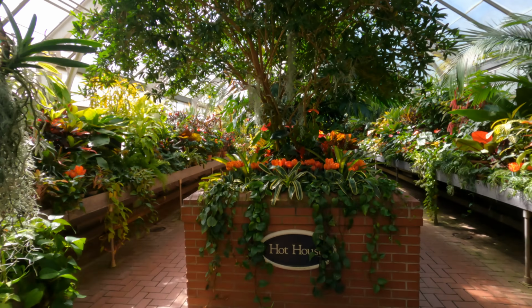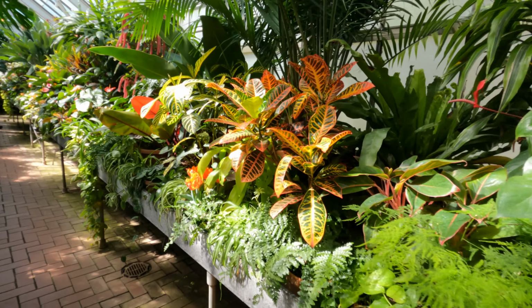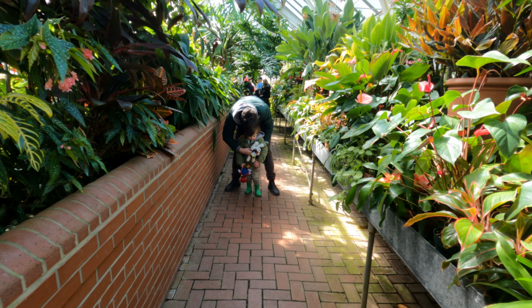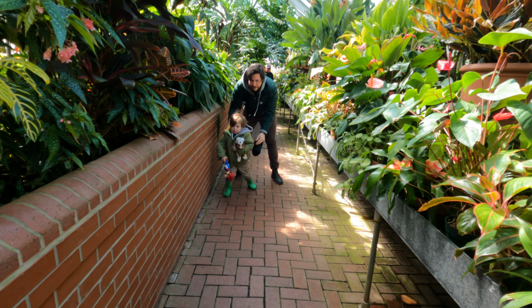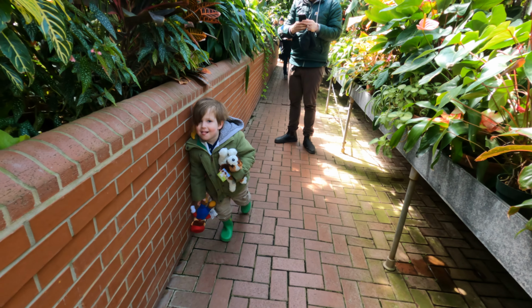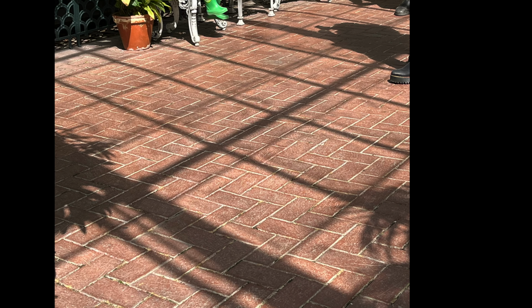Now we're in the conservatory. I call it the greenhouse. It's a little more ornate than a greenhouse. I think he had just fallen, but he is doing just fine. That's our grandson, as you can probably tell. And he has a dog.